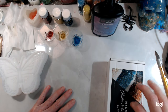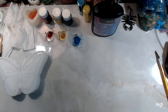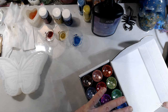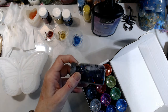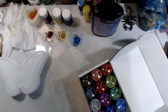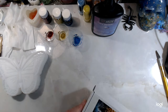Anyway, I just got this, 15 colors. I think it was $9, something like that. The only thing I don't like is it came with all these great colors, but no black, which I think black glitter is phenomenal. I guess I'm going to have to go to Michael's and get some. I have this black holographic, but I want some fine black glitter. I had some and I used it all because it's quite helpful in doing dark black.